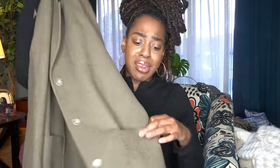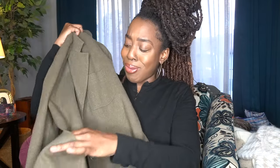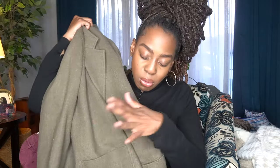It has multiple pockets, so it has a pocket on the side, and they're super wide, so you can put a lot of things in there. Definitely get away with hiding your phone if you're not supposed to have your phone with you, you can throw it right in the side. So it has two functional pockets at the bottom of the blazer, and then it also has a pocket here in the front of the blazer. The buttons on here are super functional.